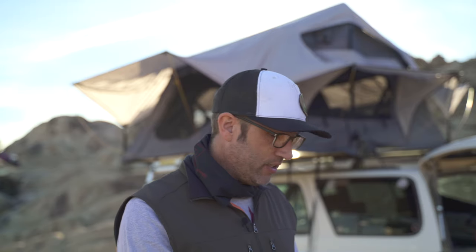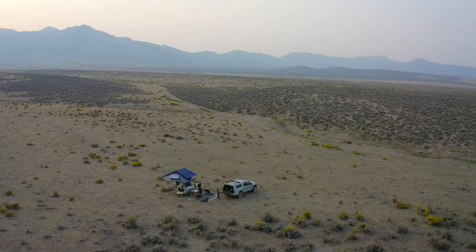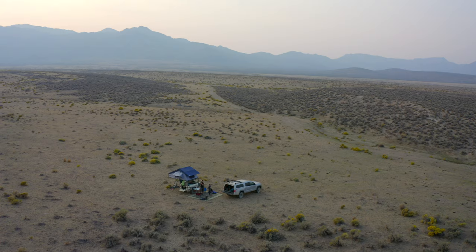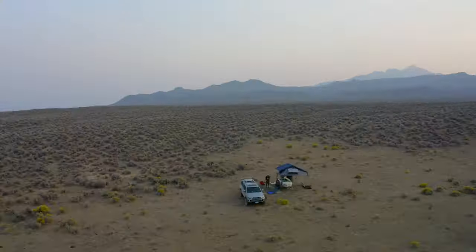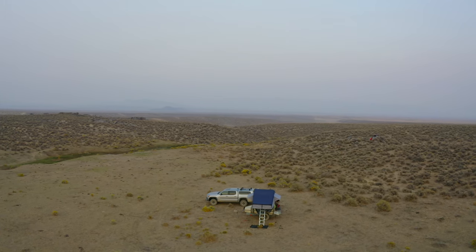In the middle of the day, you'll get shade. You just go under the overhang and hang out there. In the morning, you'll get shade on one side. In the evening, you'll get shade on the other side. So you just orient the rooftop tent such that you get shade on the side that you want in the morning or the evening. And then you just deal with it, and it's great. It's really nice to have shade without having an additional thing that you have to set up.